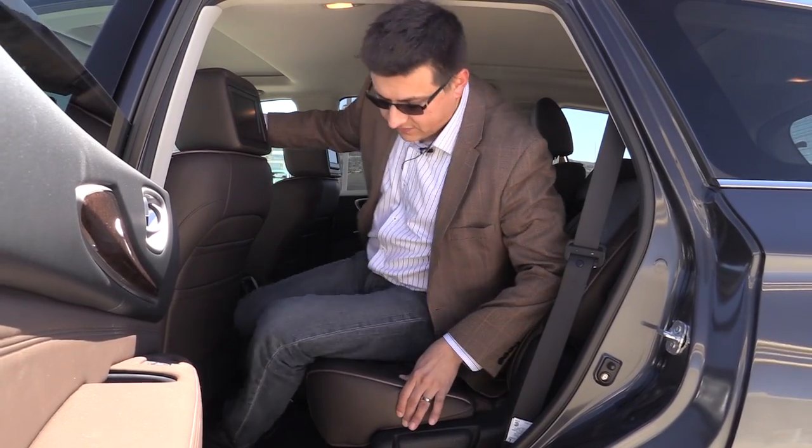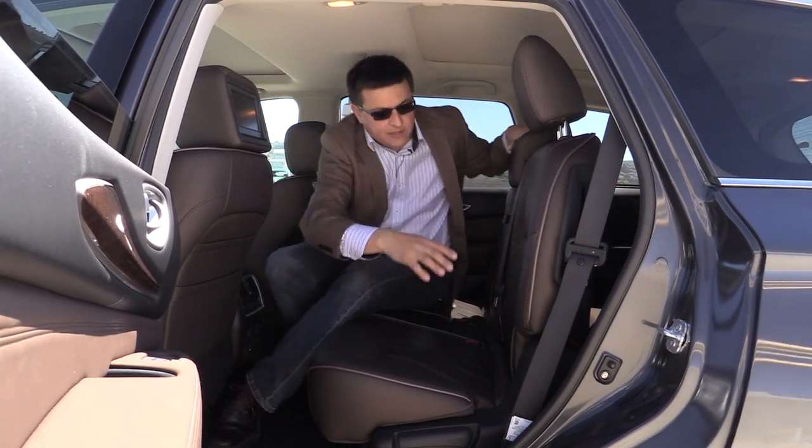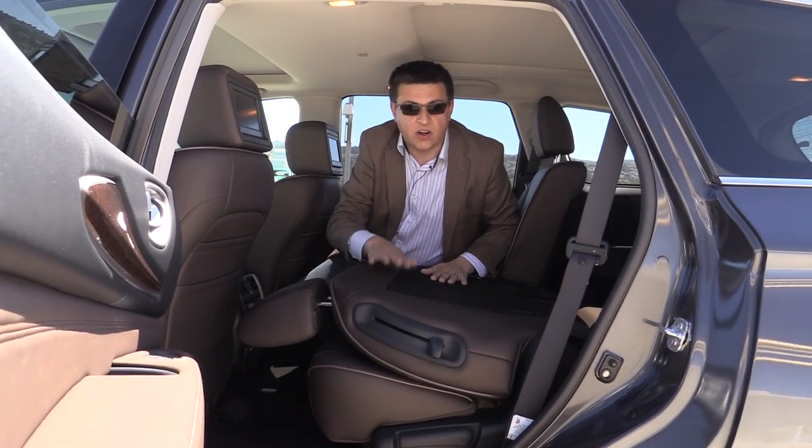And if I move out of this seat, you can see that the second row also folds completely flat to help in your cargo loading.